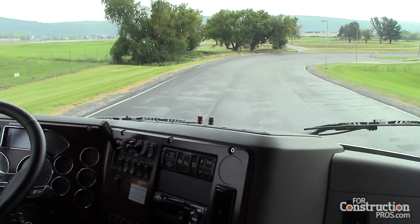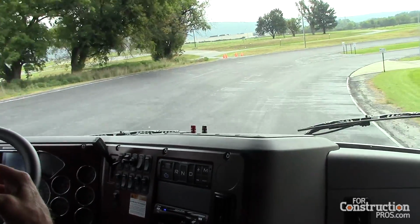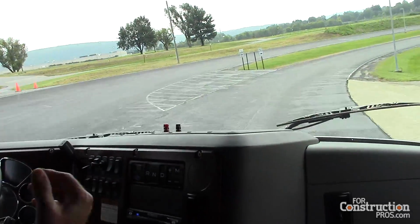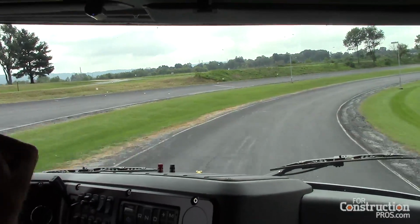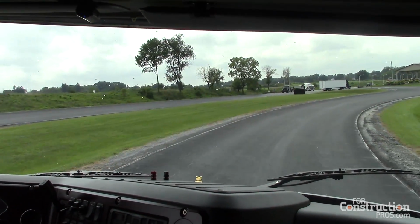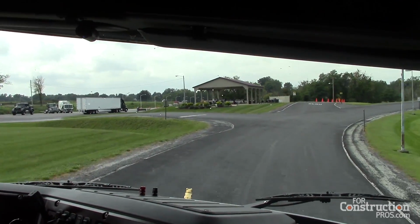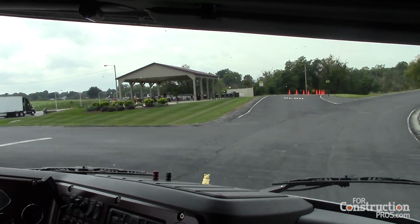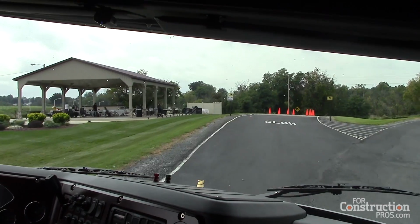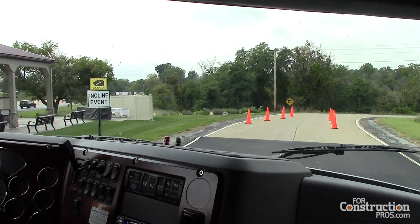I'm going to hit this button here, and we call that the max brake. So that uses the transmission, it downshifts, brings the RPMs up, and that allows the engine brake to work better. The higher the RPMs, the better the engine brake works. So the transmission and the engine brake are working together. That's part of the advantage of having the integrated powertrain, where the transmission and the engine talk to each other.